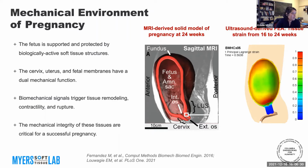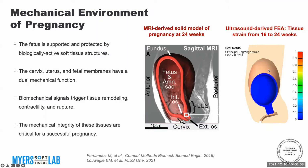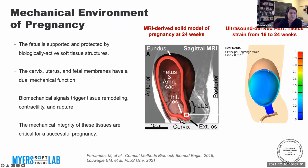So we believe that biomechanical signals such as stress and stretch trigger tissue remodeling events, contractility, and rupture. So these are things that we naturally study. And of course, the mechanical integrity of these tissues is critical for a successful pregnancy. On the right, I have a demonstration for non-engineers showing that the uterus undergoes massive kinematic stretching from 16 weeks to 24 weeks, and you can imagine how much it stretches out to 40 weeks. This is something we'd like to quantify as well, the kinematics of stretching.